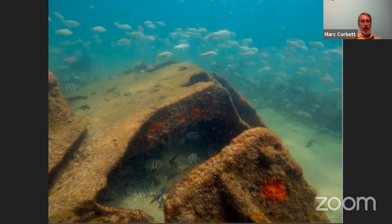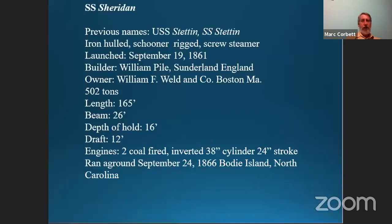The next wreck we're going to look at is located on the other side of Oregon Inlet, getting further south. It's on Pea Island, the northern part of Hatteras Island, and it's a wreck I believe to be SS Sheridan. Previous names were the USS Stetton and the SS Stetton. She was an iron-hulled schooner-rigged screw steamer launched in 1861 in Sunderland, England. She ran aground September 24th in 1866 off Body Island, North Carolina.